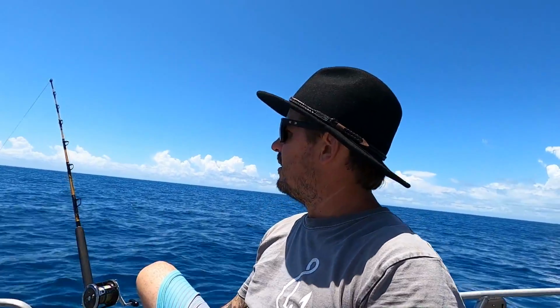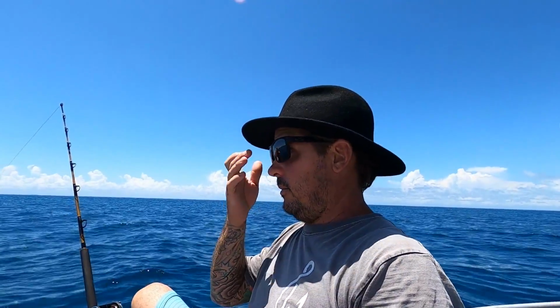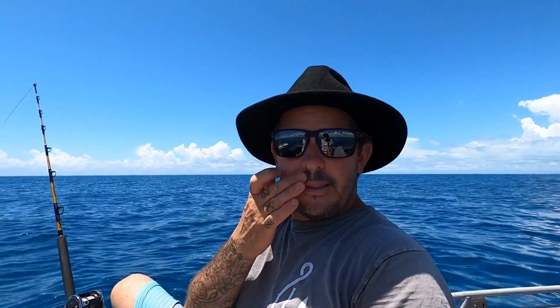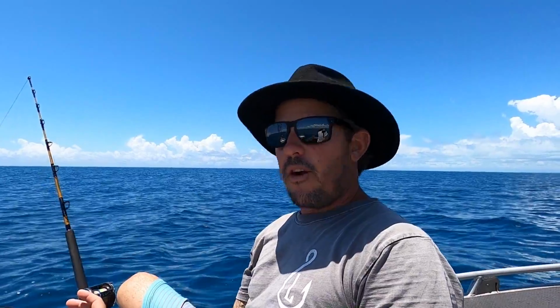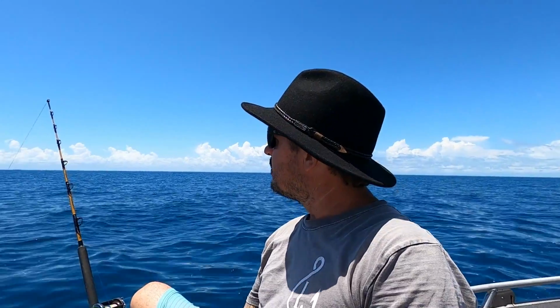Alrighty, so it's been half an hour since we dropped our baits down and we haven't got a bite. So I know 100% that there's blueies under us, so they're obviously just not on the tube. The current is only just starting to run now. I hate fishing when there's no current. I like the run, so it'll be interesting to see what it does here in the next hour.